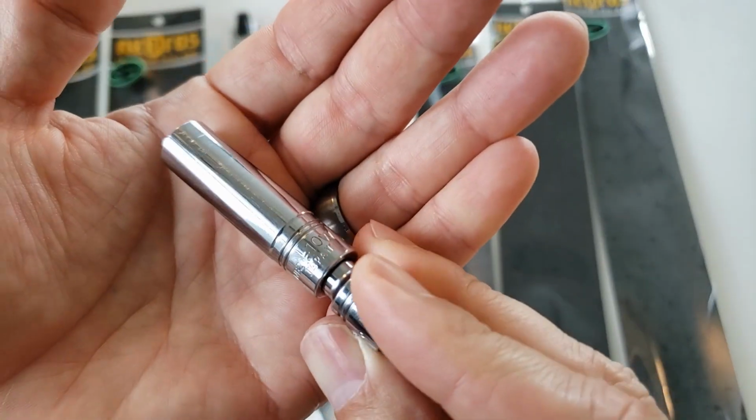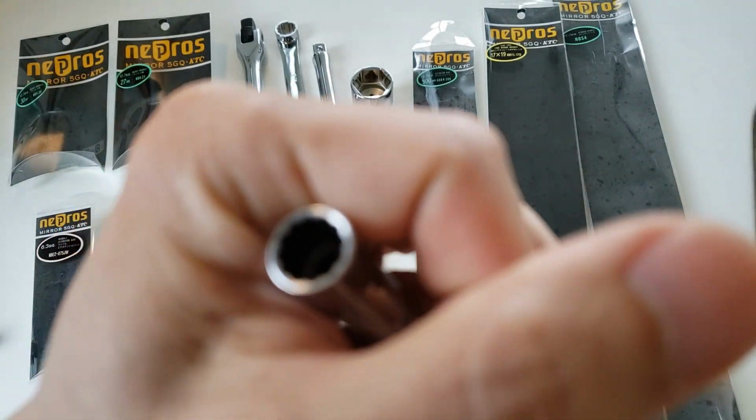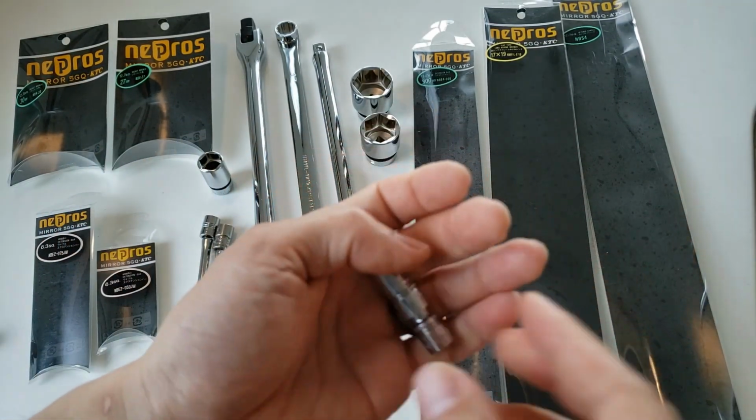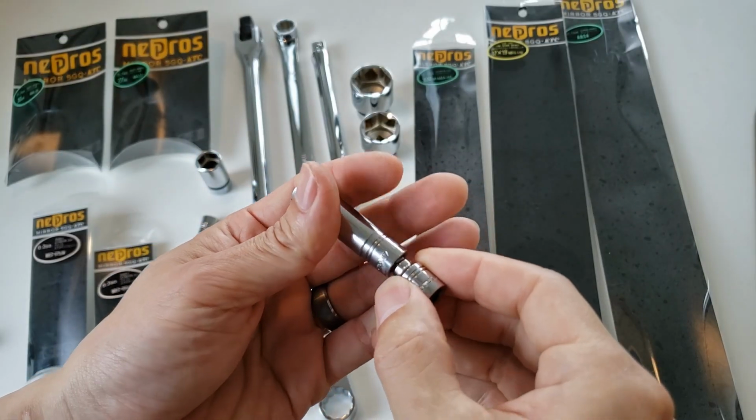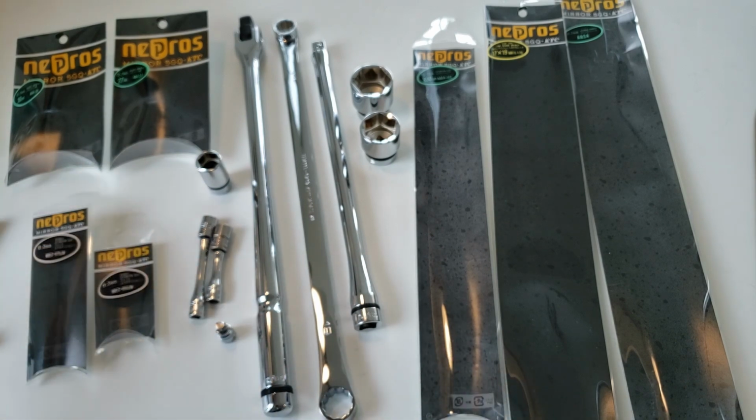Here is a Nepros 10 mil deep socket, 12 point, horrible focus today. Anyhow, this is probably getting a little boring now, a little long.